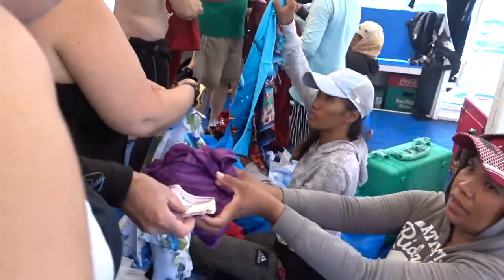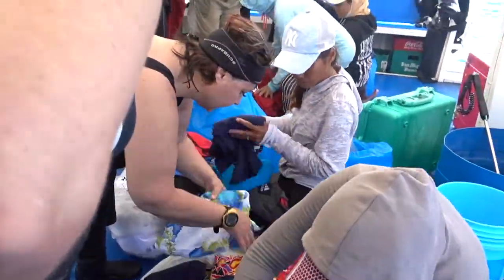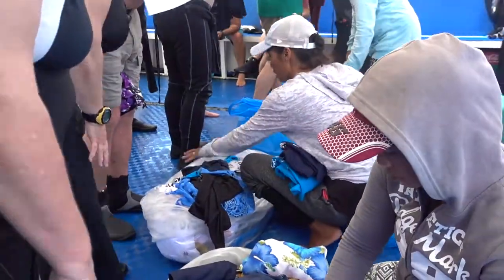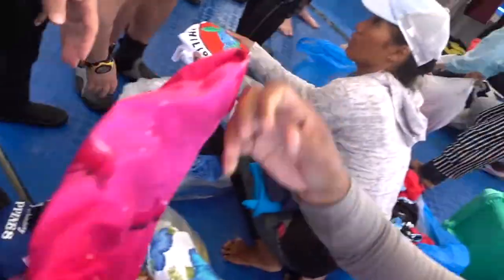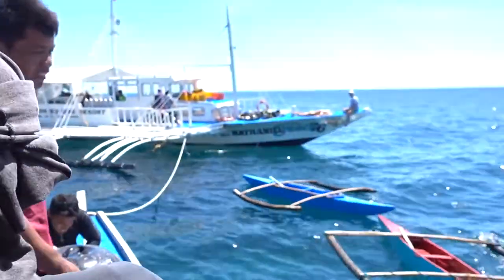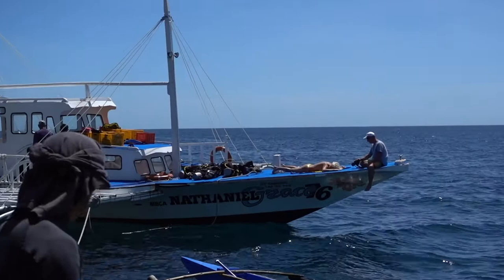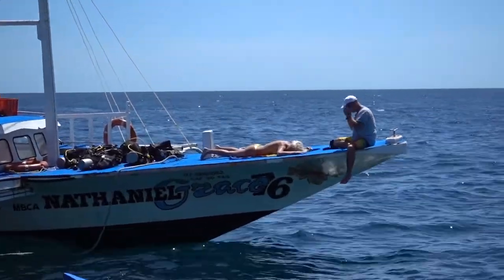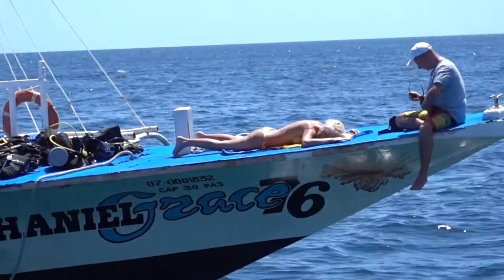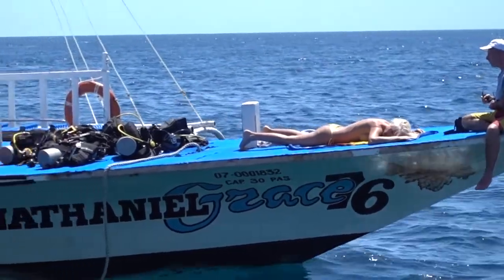Souvenir shopping on APO Island is a very unique experience. Because it is so shallow near the shore, the boats can't get in. So the local women, they bring out all the goods right to the boat. They get on there and it is like a feeding frenzy on our boat. The sister ship that's tied up to us, they've already done their feeding frenzy. And now they're relaxing in the sun, enjoying a beautiful day and a beautiful surface interval.